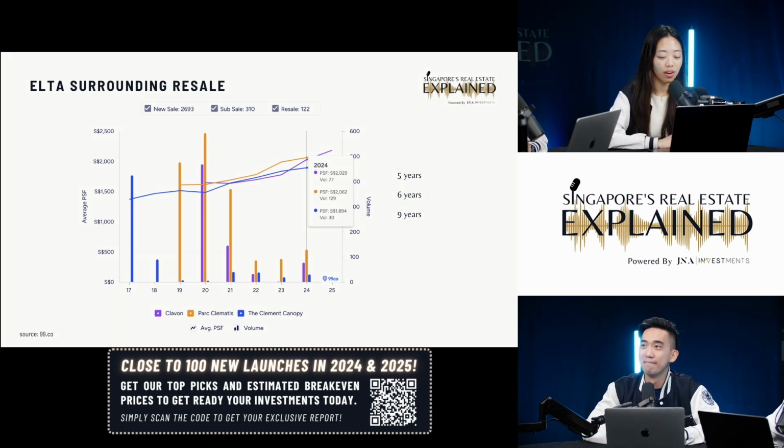Looking at the resale around Elta, in terms of per square foot, you must remember that these 3 are before area harmonization. So let's say you do get a unit at Elta, let's say 2.3, 2.4. Usually you prorate it down about 7%, so 2.4 is going to be about 2.3. For the 9-year gap, Clement Canopy is around the 1,009 range. Park Clementis and Clermont are about the 2,000-ish range.